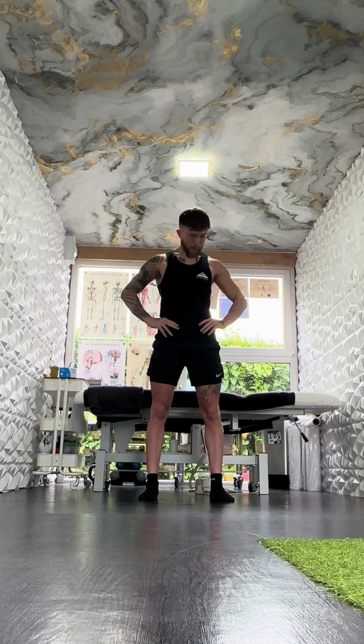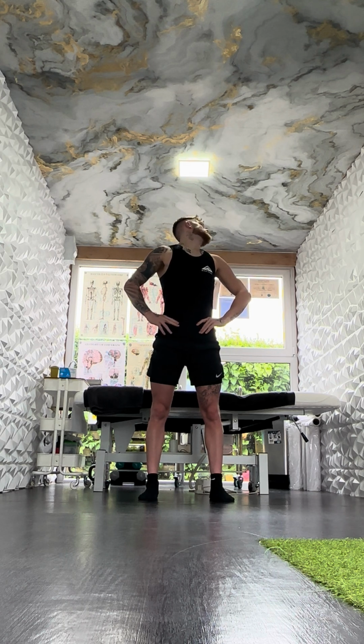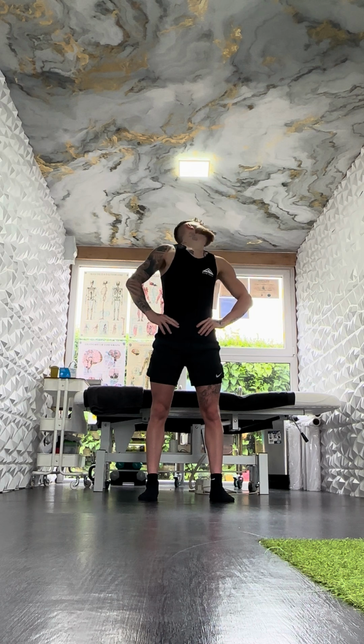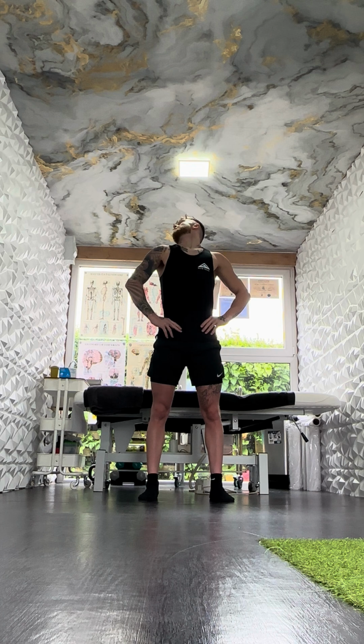Nice and slow, pushing against an invisible resistance, almost as though you're contracting the muscle on the neck. This is improving active mobility of the neck. Active mobility. This should be quite intense. You want to make it very, very intense.